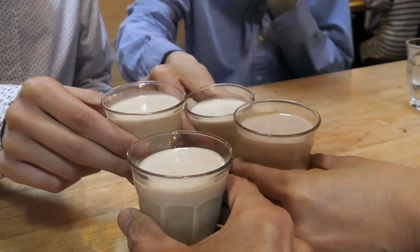We ended the meal with World Peace peanut muscovado milk, which was sweet, rich, and a little nutty.